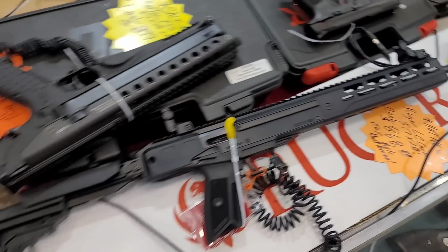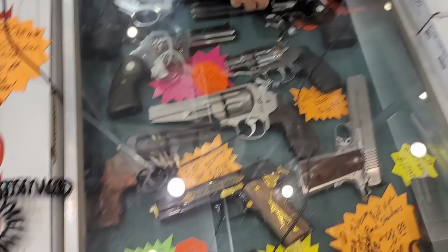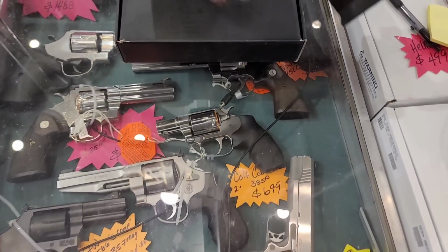See something you like, okay, y'all, at the gun show, they got that new Ruger 5.7. That's the price on it. And that thing looks nice in person. The folded stock on it. Here's the 4 1/4. Okay.